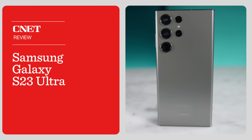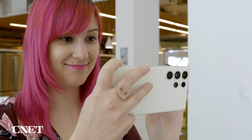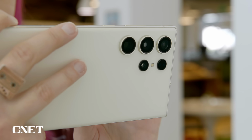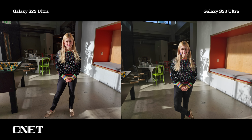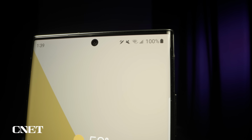I've been using this for a few days, and there are a few things that jumped out to me so far that I've liked and disliked. First of all, I've been really impressed with the new camera. It's not a huge leap over the S22 Ultra, but you can definitely tell the difference when you're looking at photos side by side. I also noticed that the performance is a bit faster than the S22 Ultra, now that it has that new Qualcomm Snapdragon 8 Gen 2 processor, and then the battery life also seems promising so far.